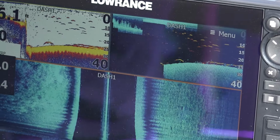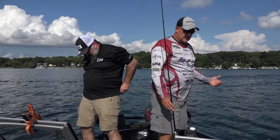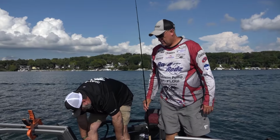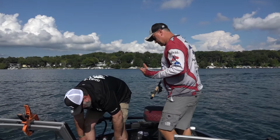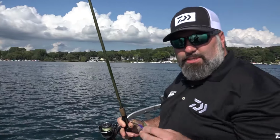Yeah, all kinds of colors. We've been getting them a lot of that type of color. Fire Tiger has been good. Has it? Okay. Been getting some on gold. Okay. And chartreuse.